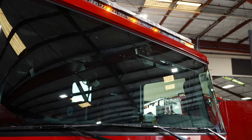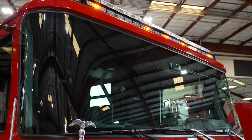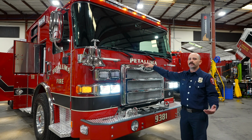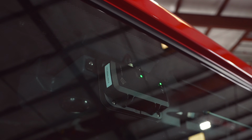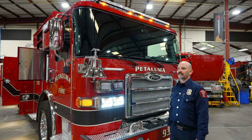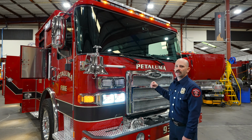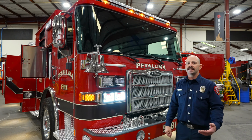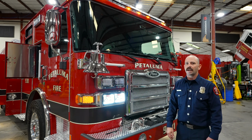We went with the panoramic windshield. It's a one-piece windshield, so field of vision for the driver and the passenger is really important to us. So Pierce was able to accommodate with that. Up here in the windshield, you're gonna see this little box with the flashing lights. That actually has many different functions, but one of the key features is to alert oncoming drivers that use the Waze app that there is a code 3 vehicle approaching, and then they can get out of the way.